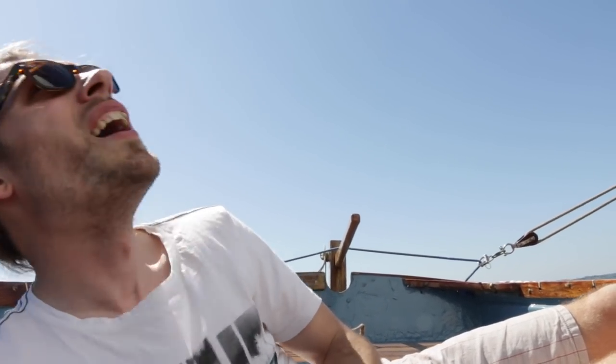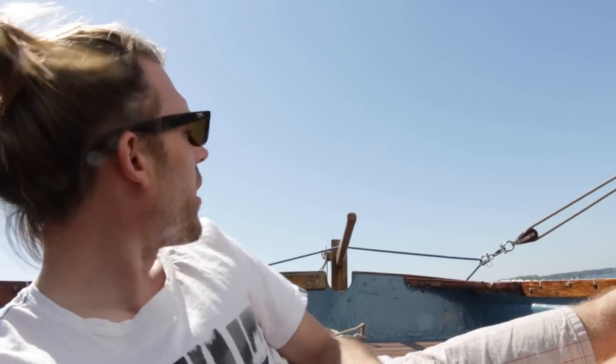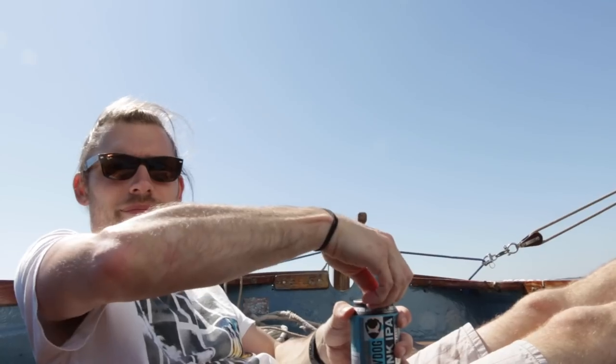I've just got my camera clamped to the thwart on here, and there's quite a bit of wind. I'm not sure if you can really hear what I'm saying. I've just got the sail semi-stalled. I've trimmed the plate a bit, and it's quite comfortably sailing herself upwind on a fairly close reach, I would say. Who needs an autopilot? In fact, superb.